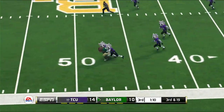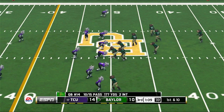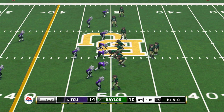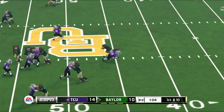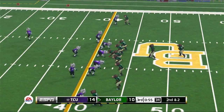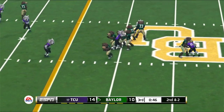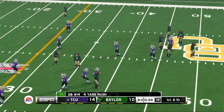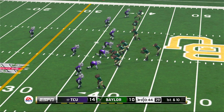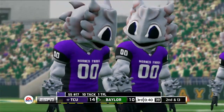36. Going deep. Lays it out there. And down he goes. Right around the 50. Try and scramble. And they make the stop right on the 38-yard line. They'll wrestle him down in the backfield. That's a loss of 3 yards.